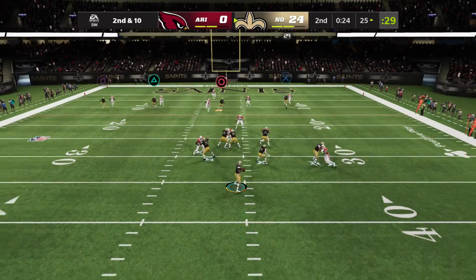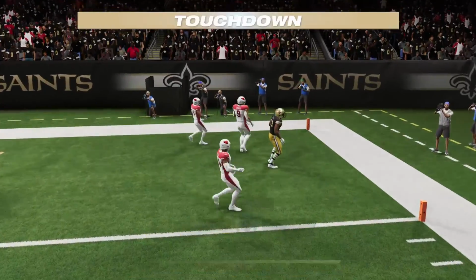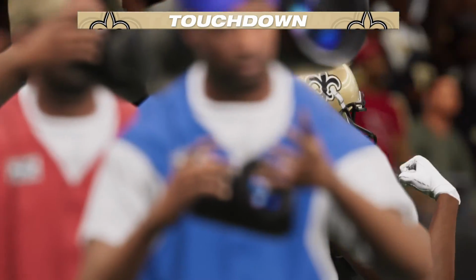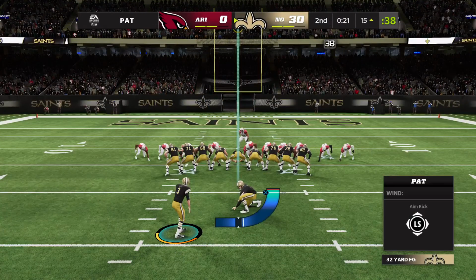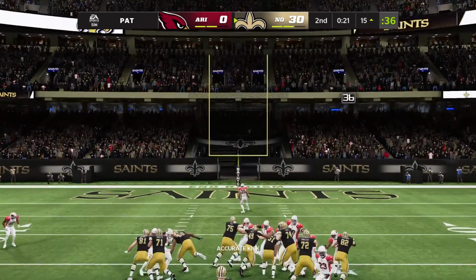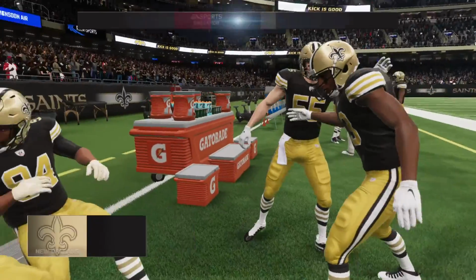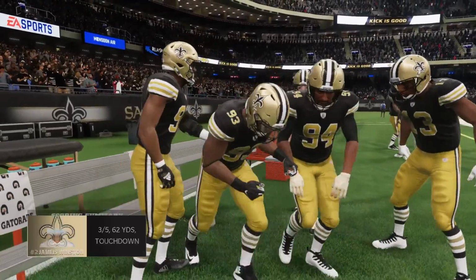On second and 10, Winston. Got a man open, it's Thomas. It's a touchdown for New Orleans. Michael Thomas with his second touchdown here in this first half. And the Saints continue to pull away here in this first half. Lutz good on the extra point, and the lead will swell by one more.